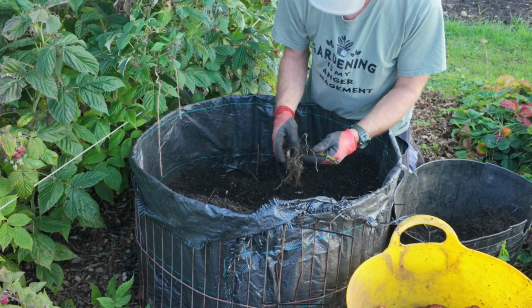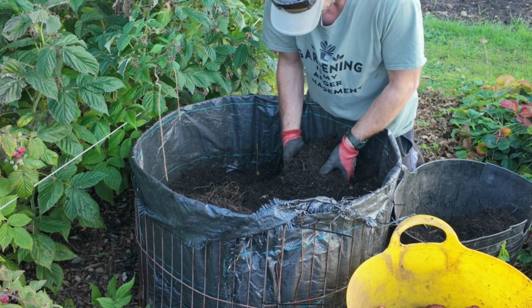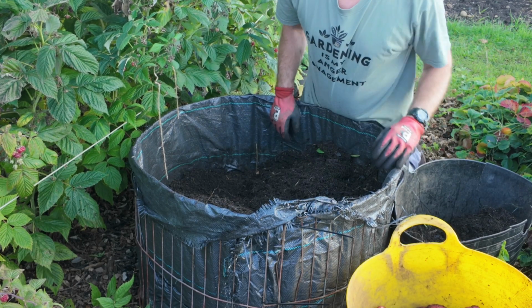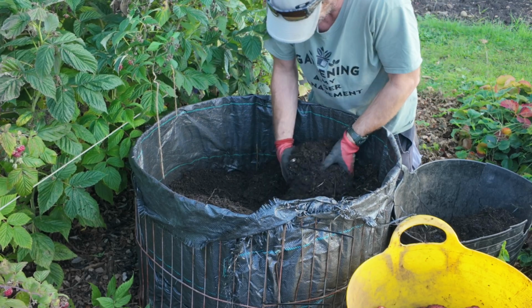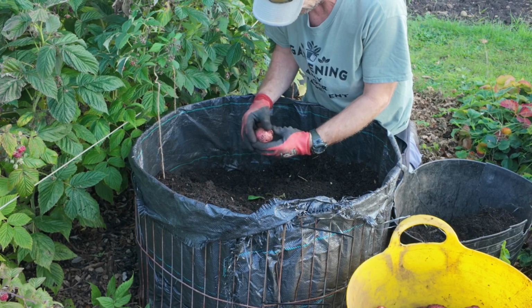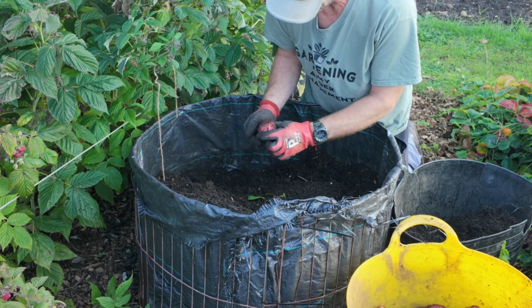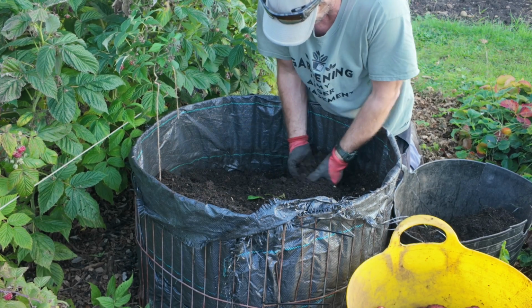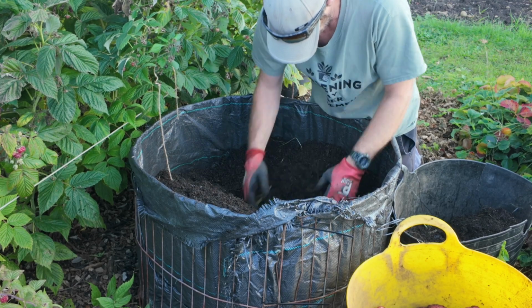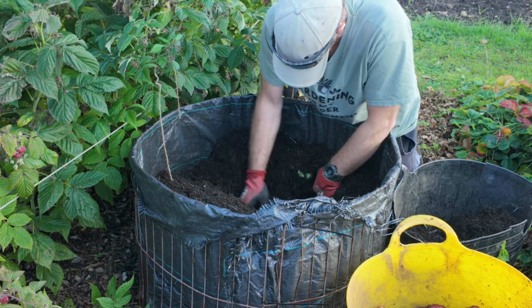So what I might do, obviously I've got to weigh these yet with the other ones. There's a little piddler. But I've still got all my potatoes from the last harvest. I haven't eaten any of them yet. So what I might do for the thumbnail of the video is get them all together in one big picture just to see how much we've got.